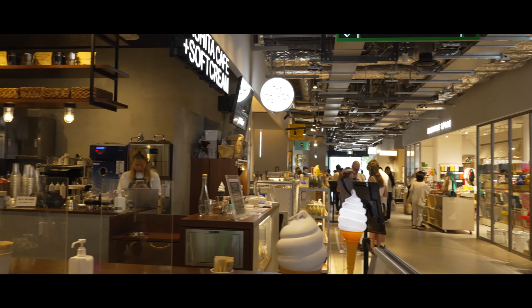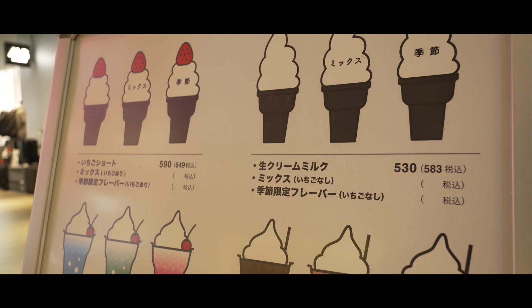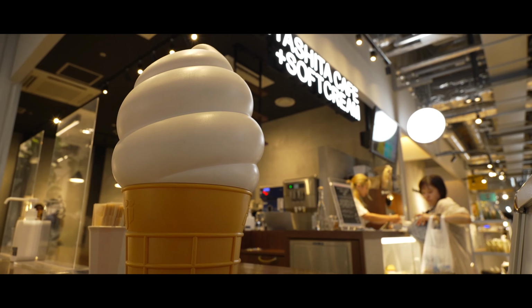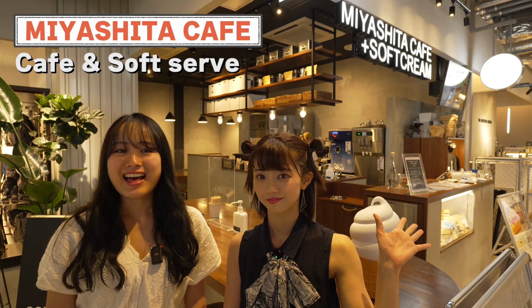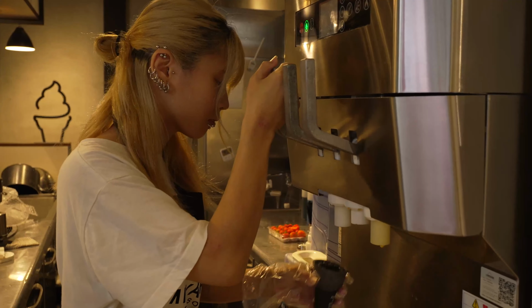Now we'll take you to the must-visit cafe. It's near the Shibuya Souvenir Store, and they're famous for their soft serves. Now we're at Miyashita Cafe. They have so many sweets, but today we're trying some soft serves. Soft serves! I can't wait! Let's go!